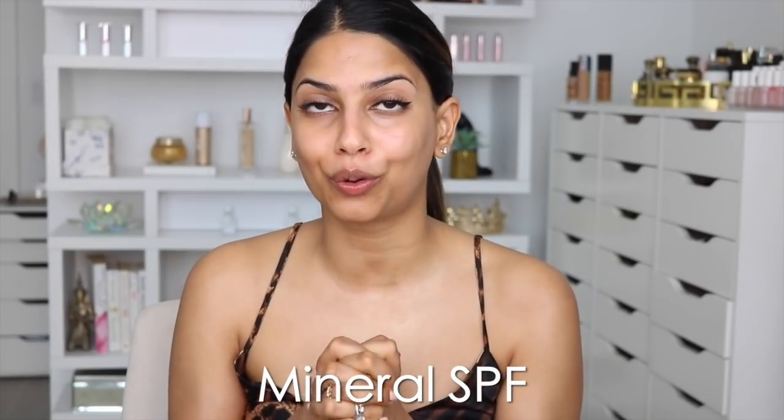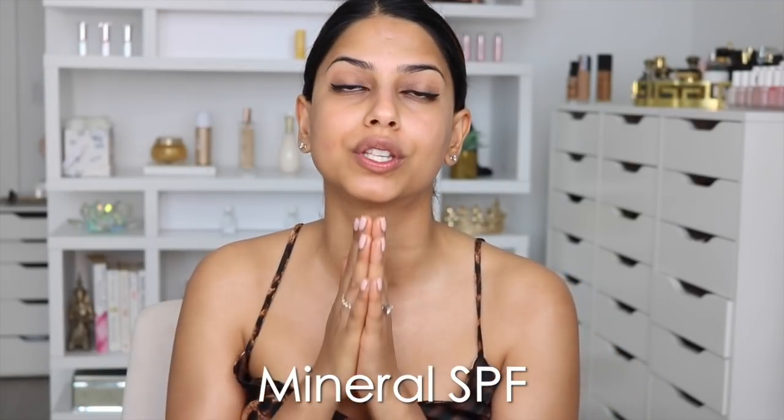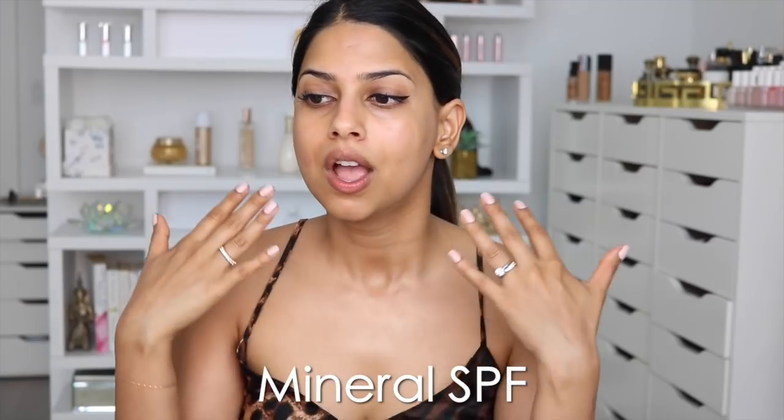Moving on to some mineral SPFs, and this is a category that for the longest time I struggled with so much, because almost every mineral SPF I tried on the market would leave that white, almost purpley cast on my skin. You guys know what I'm talking about. It completely turned me off, and no matter how much I blended it in, it would not blend in. But I have some great options for you guys today at all different price points, which I'm so excited about.